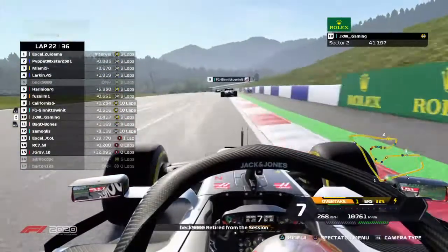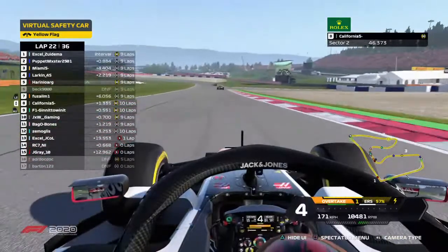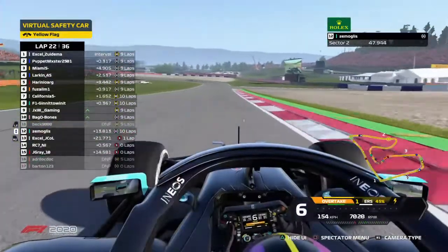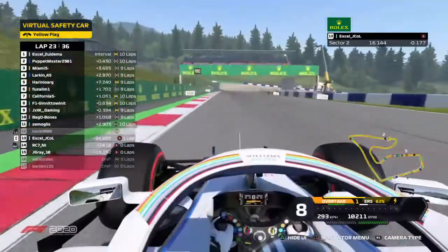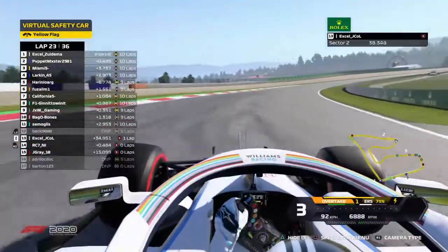But Will 5 is in sector 2 and 3 of VSC as Beck has retired. So looks like he's spun. He's on the left there. We'll cycle back a little bit. You can see him on the left here. Looks like he's just spun through turns 6 and 7. You can, if you get wide on the grass through turn 6.